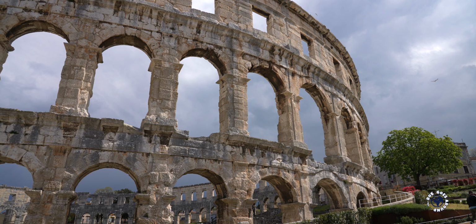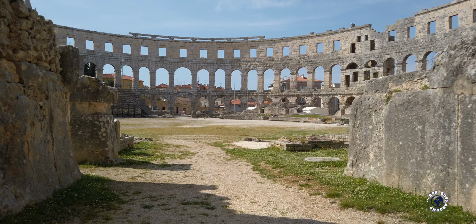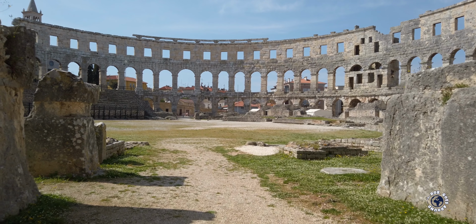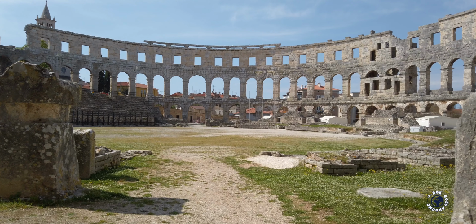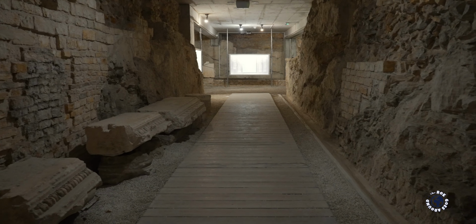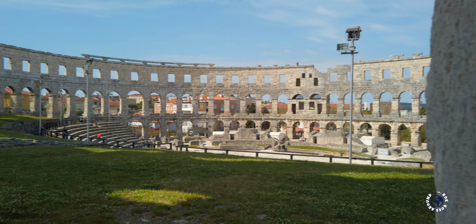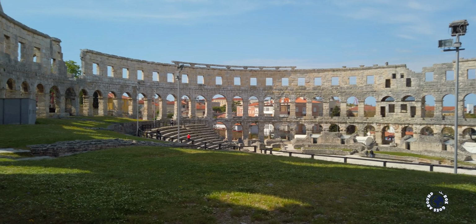It is so big that it had to be built outside of the old city walls and could accommodate more than 20,000 spectators. The underground passages, once used by the gladiators, now host regular exhibitions and reconstructions of machines and amphoras, once used for the production, storage and transportation of olive oil and wine.